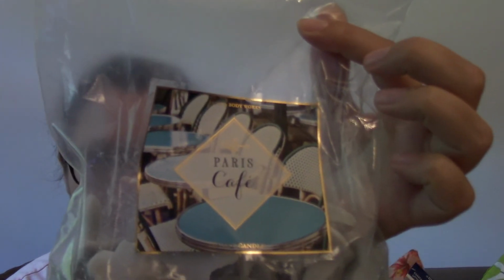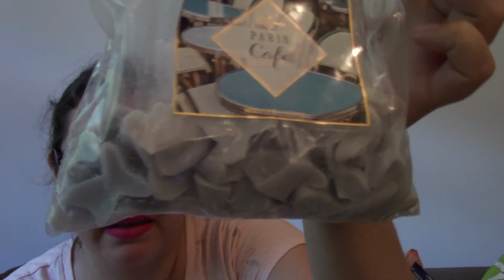I finished some non-beachy themed candles. The first that I finished, and I have that candle downstairs, but the wax is here, is Paris Cafe, and you can see I made some poorly made wax melts.